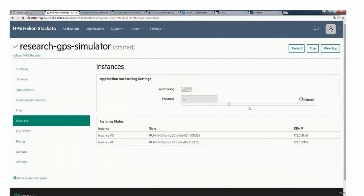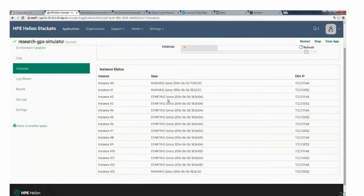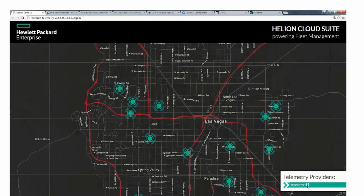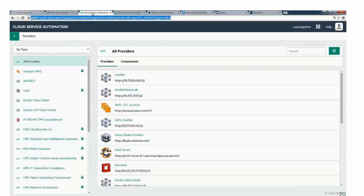Now, you have an administration portal for Stackato, which enables you to scale up and scale down these instances with the drag of a slider. As you can see, these are all spun up with VMs that are being built using Docker. With just a slide, you're quickly ramping up those containers, and you have about 14 containers right now. Now, using the Helion Cloud Suite administration, you will be able to manage multiple types of clouds.